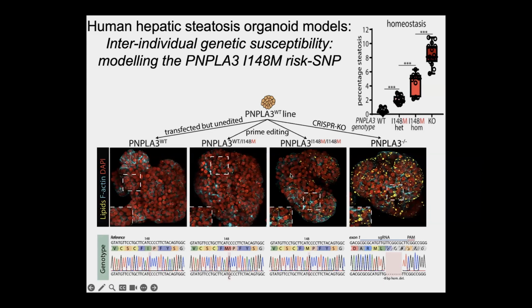And when you create these risk alleles, particularly in the homozygous state, you can also start seeing the modest but clearly present accumulation of lipids. So we would argue that PNPLA3 is a gene you would like to activate to protect the patient. You would not like to block it.